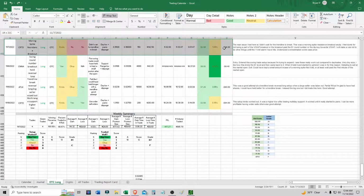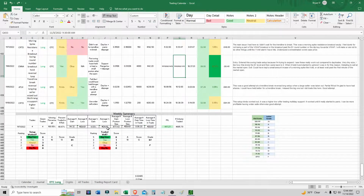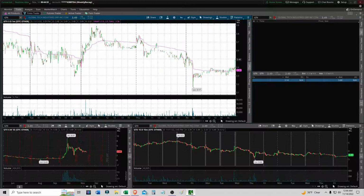I didn't trade the right amount of size on my first trade, and yeah, I made 17 bucks with $685 of dollar volume, so I think that's good. Let's go ahead and look at the trades one by one, starting with CRTD on the 7th.